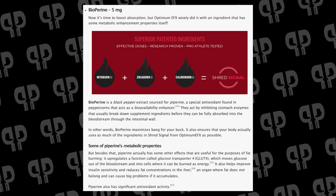So in general, I'm really excited about some of the metabolic properties of ZinjaBurn tying into what we've already seen with Grains of Paradise extract. And I'm a huge fan of this. I love the fact that they waited until it was Informed Sport certified.